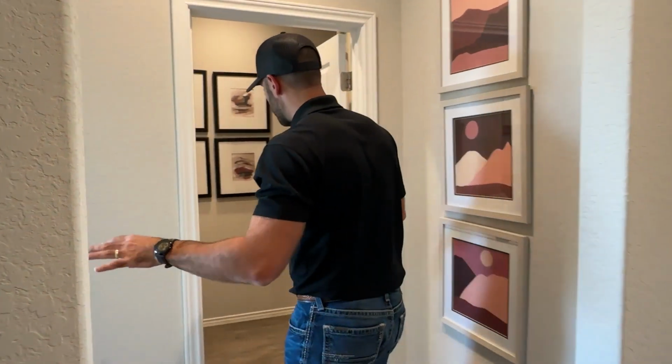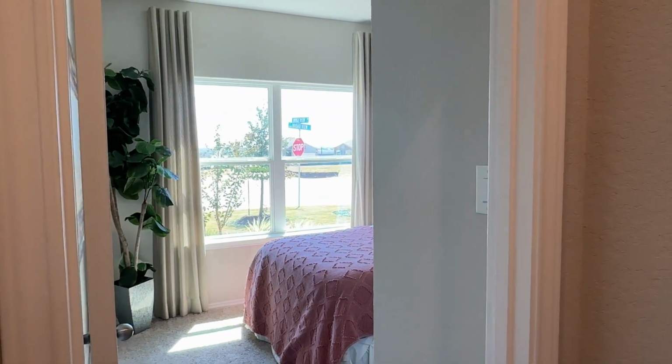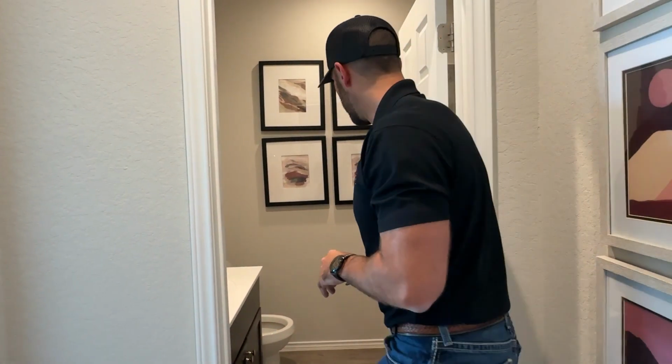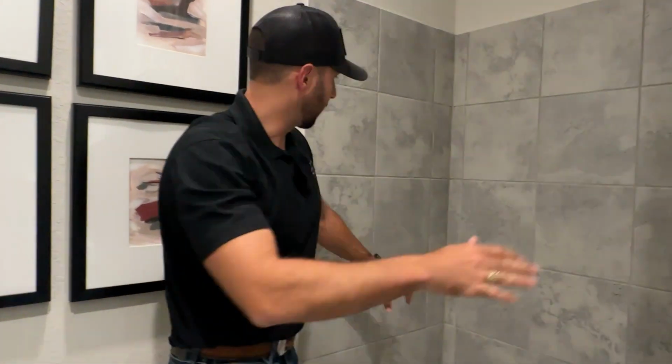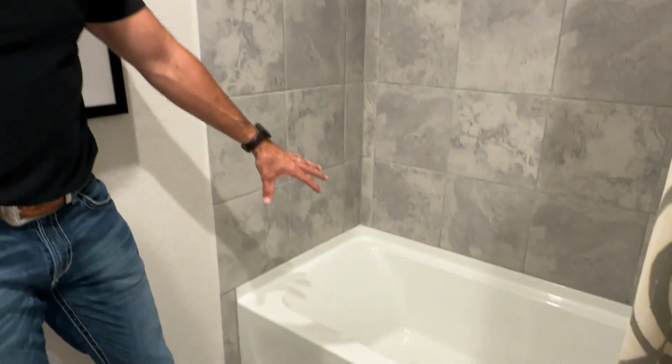You've got a little guest suite up front. The bedroom is a decent size here, and you can see the taller ceilings. It's a 2-story home. You've got a full bath here with a full tile shower surround, and then you've got a decent sized tub there. That's not too small, actually.